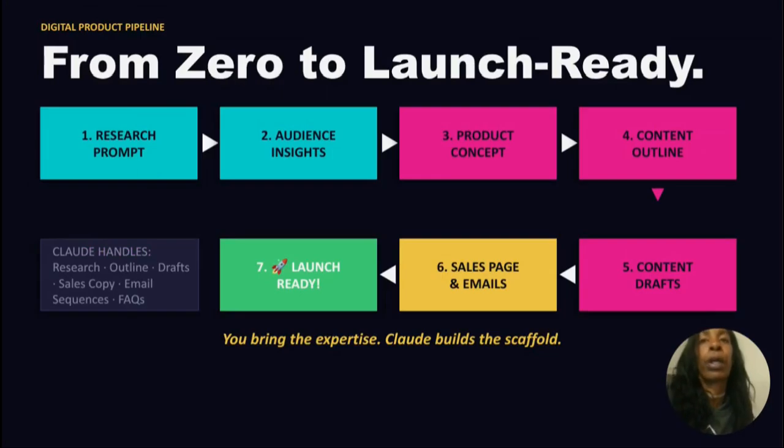So here's our digital product pipeline. For digital products, you want to keep the same energy. Research the market, develop the concept, outline the content, and then draft it. Then you'll write your sales copy and build the email sequence. What used to take months now takes weeks, or days if you're in the flow. Every single step in that pipeline, Claude can support. You bring the expertise, the lived experience, the magic that is specifically and only you. And then Claude builds the scaffold.